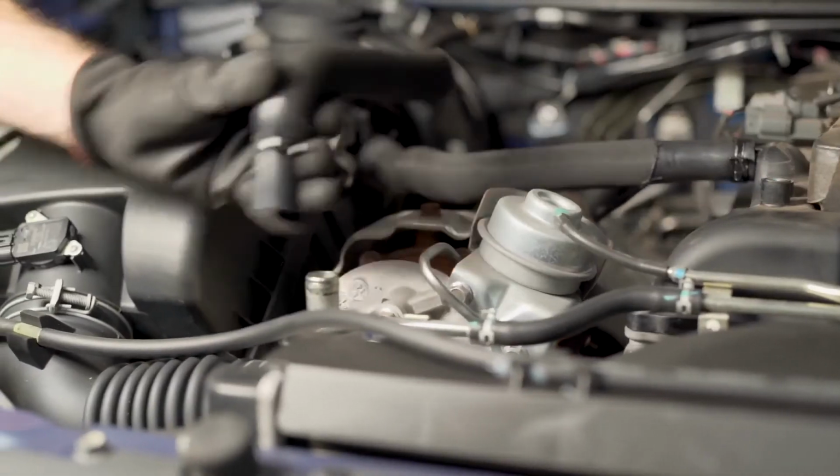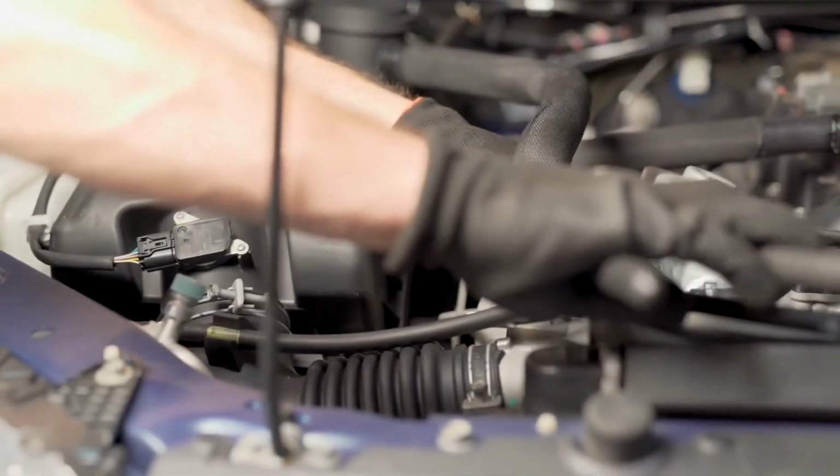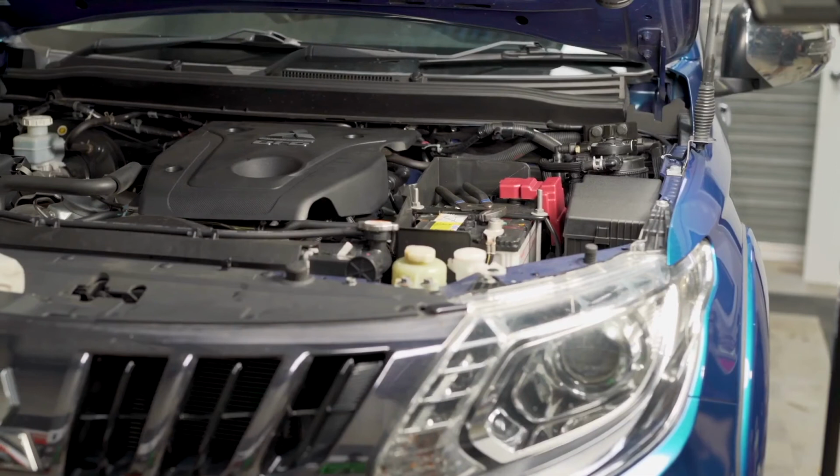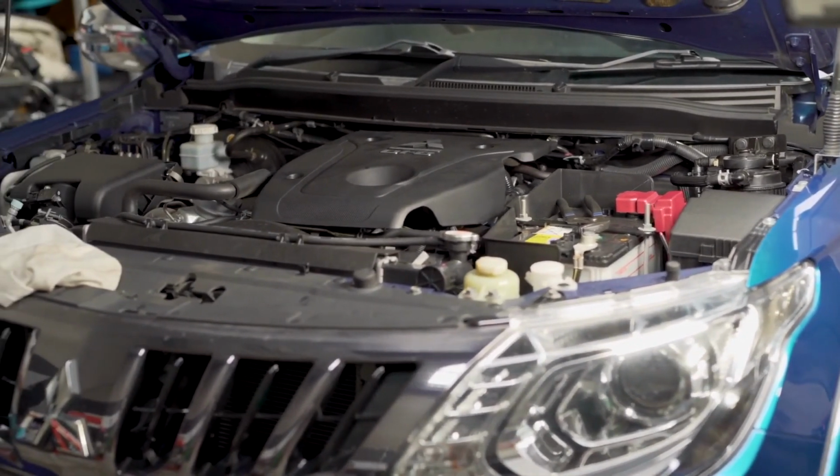Install the other end of the molded PCV hose onto the air intake PCV port and fit the final hose clamp. Make sure all the Ryco supplied molded hoses aren't squashed and are free of any kinks.